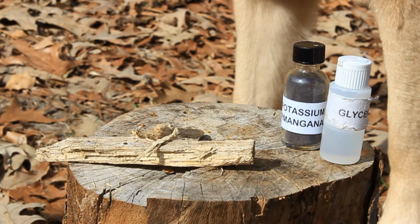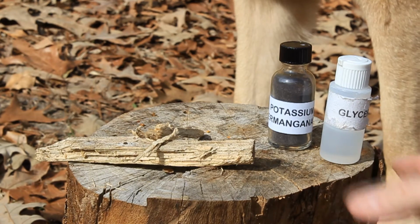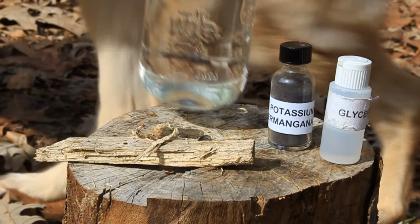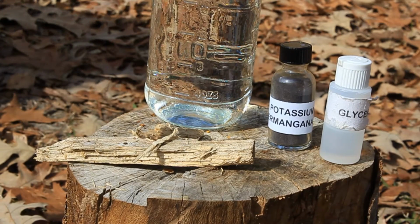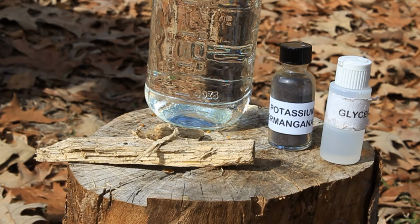All right, guys, so with the potassium permanganate, and I'm probably going to have to get Fido away here in a second. If this is something that I have in the bag, I can do a lot of different things with this. Not only can I use it for fire lighting, but I can also use it to purify water. I can use it to make a wound disinfectant.